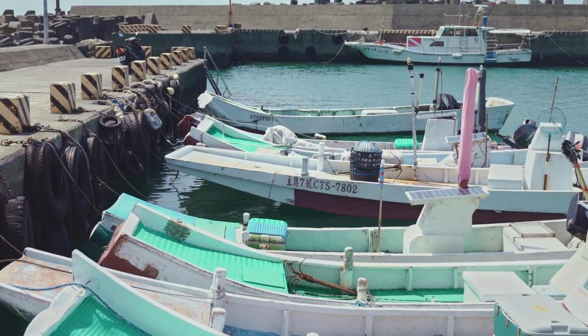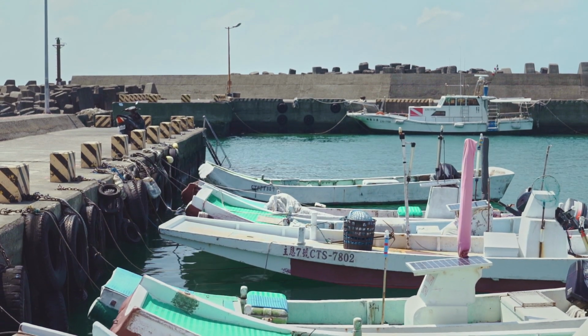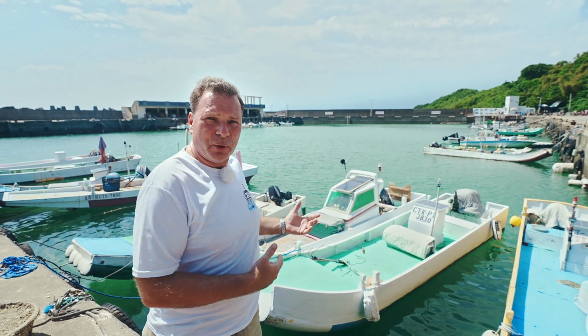This is kind of small catches, bring it in, sell it to the market. And that's part of the change you see here. There's not even one single large fishing boat. Even my boat in here would be a giant.